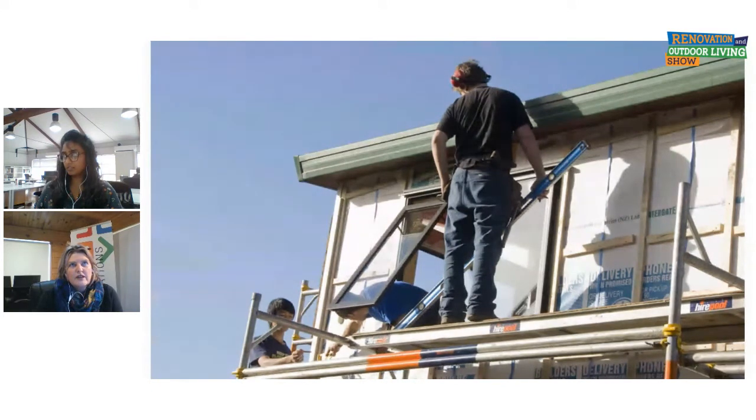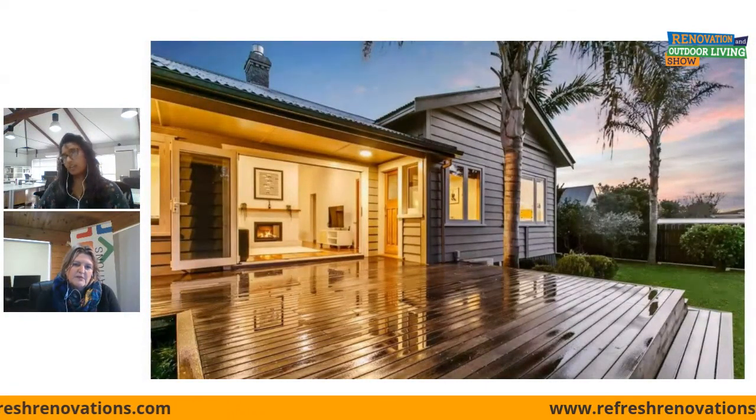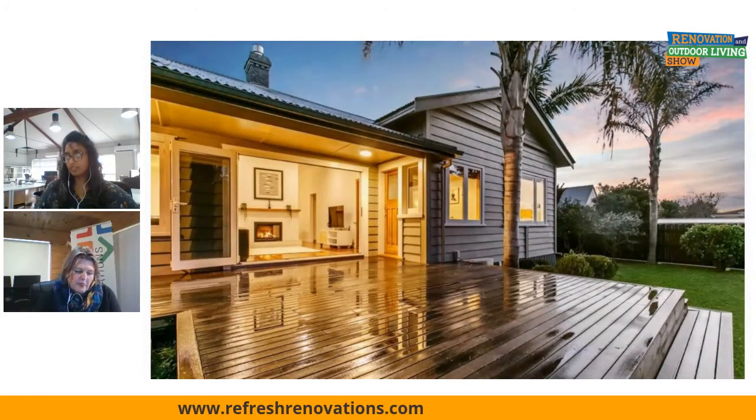If you're doing the reclad for moisture problems, moisture ingression, things like that, then it will need a consent because that will trigger a leaky home scenario. And that will need to have all of the documentation that supports it. But if it is maintenance, not really. All right, so that pretty much answers that question.